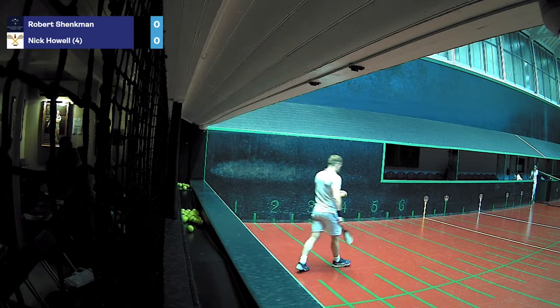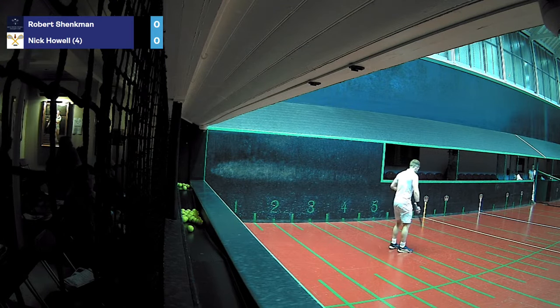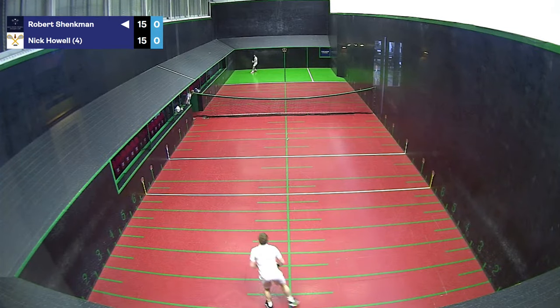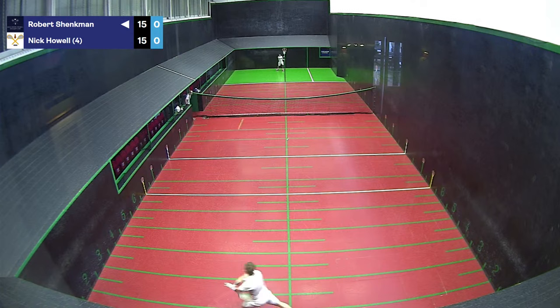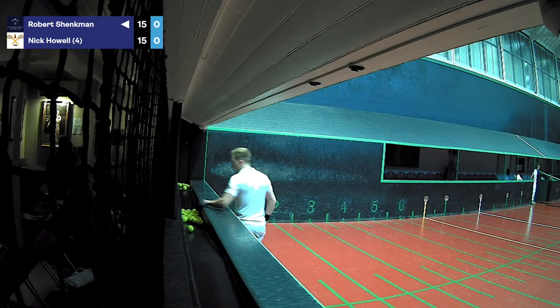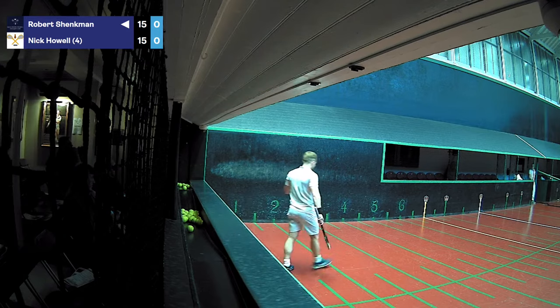I think the key for Rob here is just to stay in there and keep trying to chip away, to be honest with you. He's going to have some big hits against him. He's so good at that defensive block. He's just got to wait for an error more than anything else. Oh, he's unlucky there. It was a fantastic hit by Nicky.